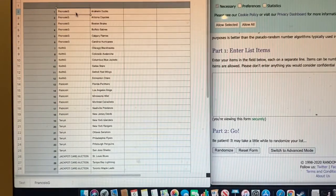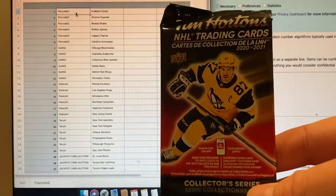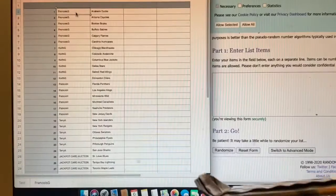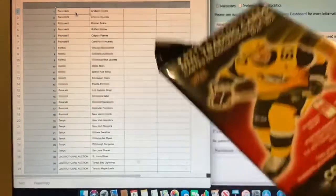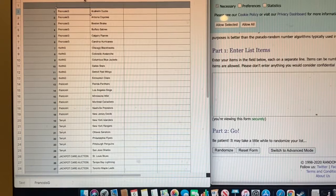So I got those two packs, and not a freebie, but I was at Tim Hortons earlier, and I know a lot of people have interest in these Tim Hortons Upper Deck cards. So I'll be opening up this one pack. There's only 3 cards, so it's not going to be super special for a lot of people, but just wanted to throw that in there just to give a little gift back to people that have bought in. So we'll get right back to the list here.